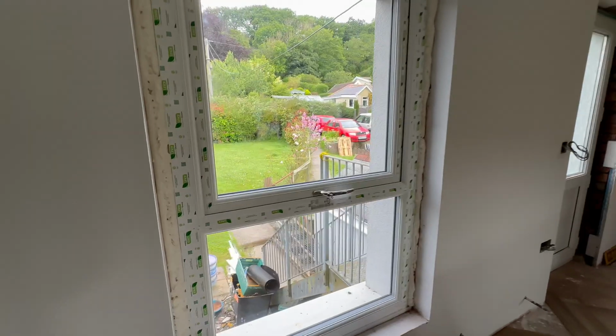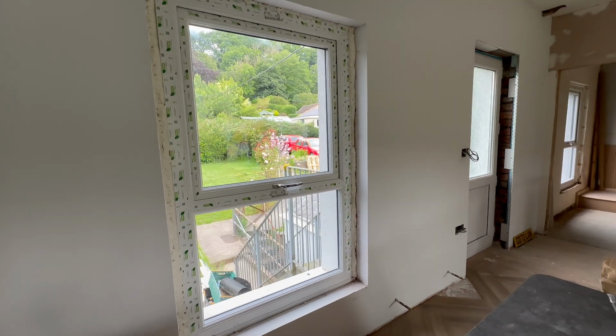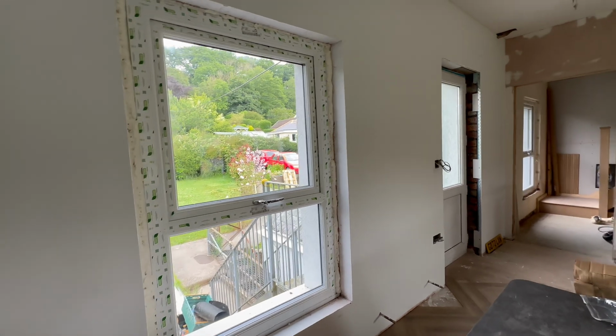Hi guys, it is now the next day. It's now Thursday and the windows are in. So let me show you from the inside. How nice! I mean, I know it's just a window.